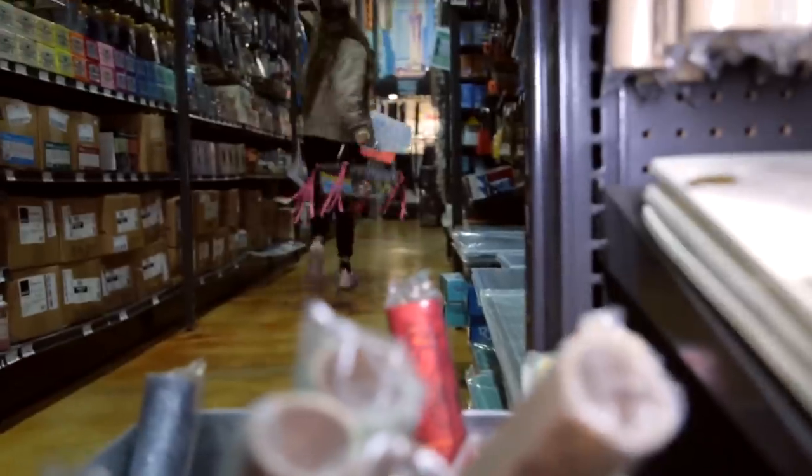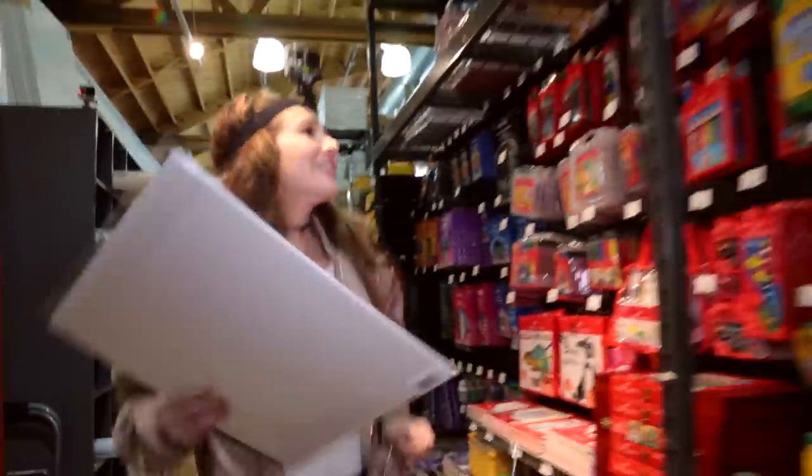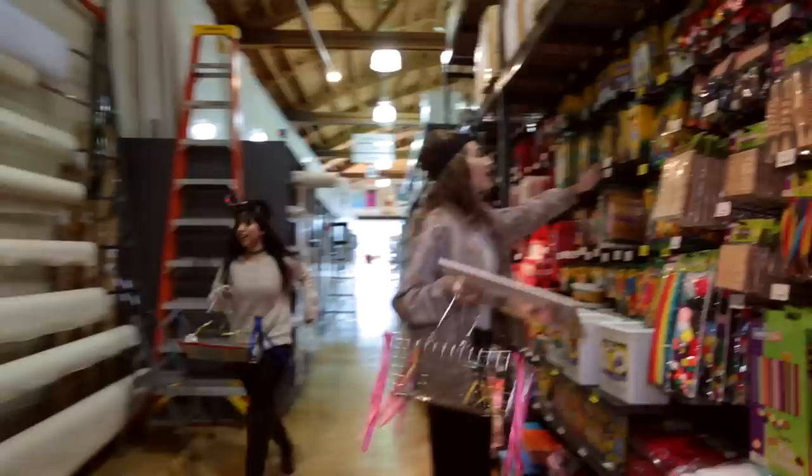Courtney is on fire. Get it, girl. I don't know about Lupe, though. She's going a lot slower. I hope you got everything you need. I'm gonna get this right here. Does that count as one? I've never been to this store before, so I have no idea where anything is. I'm freaking out. What do I need?